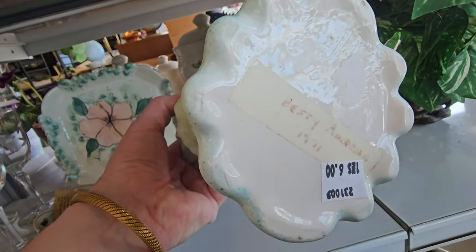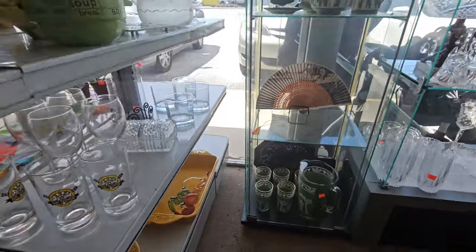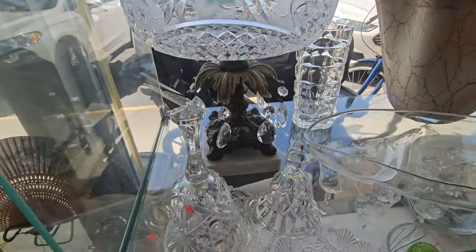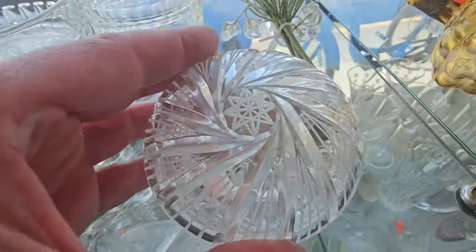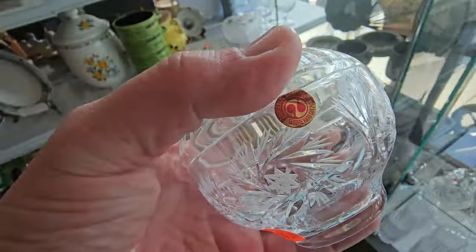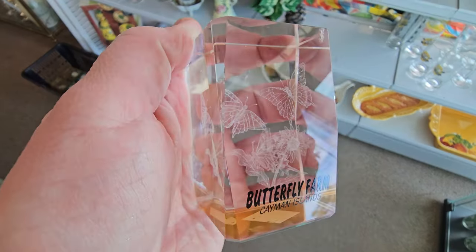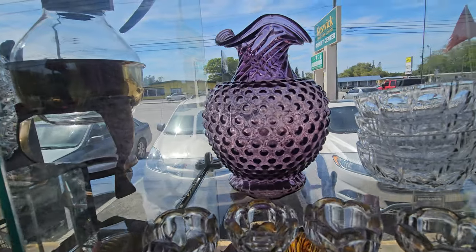It belonged to Betsy in 1971. Back then, they wrote their names on their dishes so that they could get them back for sure. So y'all look at this. Glass.